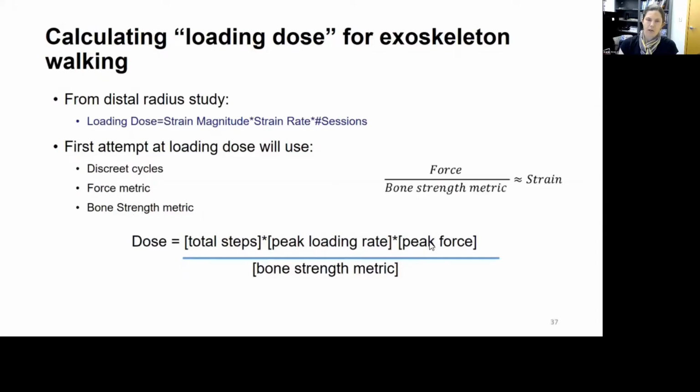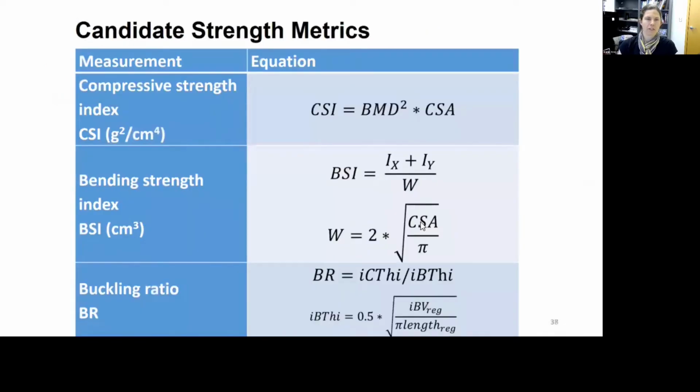And then we just sort of said, okay, well, bone strain is going to be somehow proportional to the force divided by bone strength, right? If you have a larger force, you get larger strain. But if you have a stronger bone, you're going to get less strain. So again, this is just a quick calculation. We took our 3 typical strength metrics that we would calculate from quantitative CT. So we have compressive strength index, bending strength, and buckling ratio. And we tried it out.